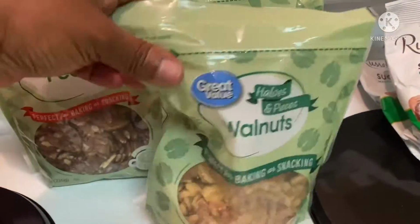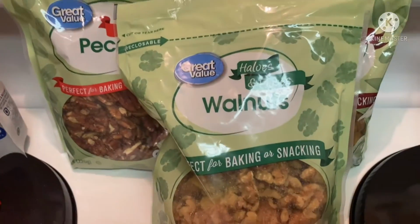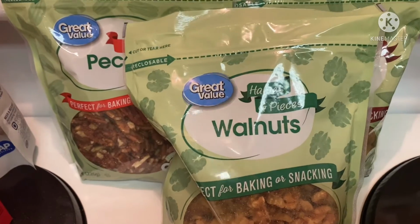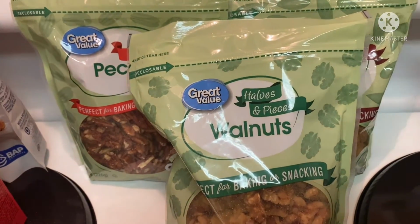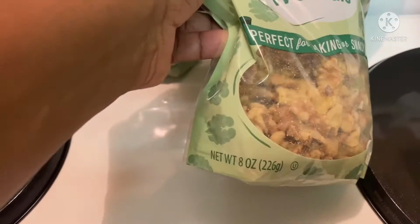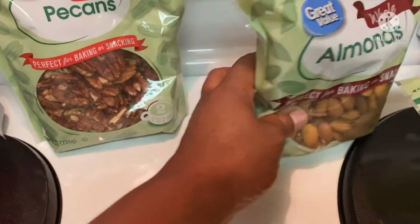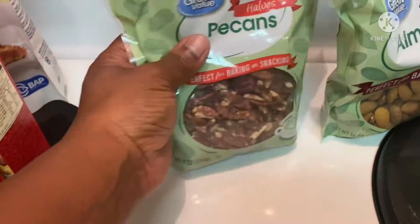I picked up some walnuts. Now, I'm not a walnut person, so I think I like these. I got them confused with pecans, and I found the pecans, but I already had the walnuts, so I said, let me just go ahead and just keep them. I mean, nuts are good for you. But these are the walnuts, and they are 8 ounces, and then I also have some almonds, the whole ones, and they are 16 ounces. And then I have the pecan halves, and those are 8 ounces.